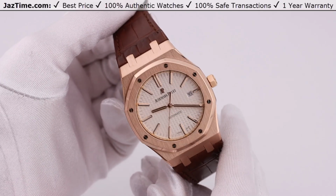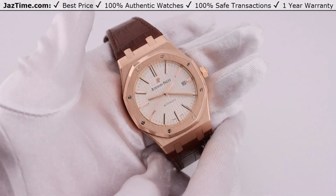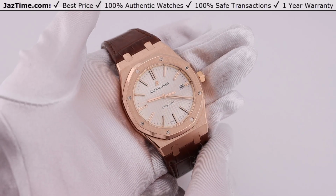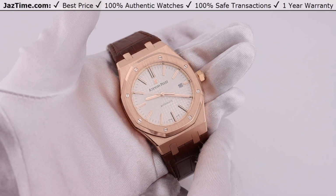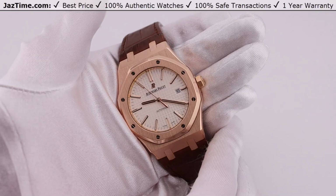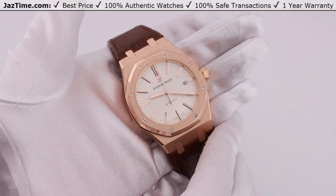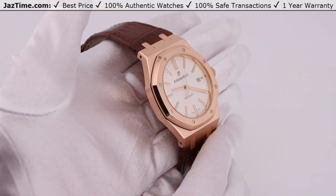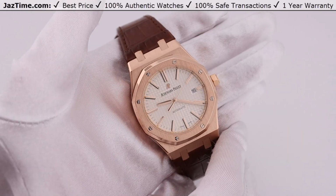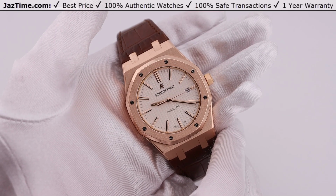The Royal Oak came out in 1972. It's since gone on to spawn many different variations. This one is reference 15400, which was produced roughly from 2012 to 2018 or 19, something like that. The successor to this version is reference 15500OR, and then again another reference came about, and that is 15510OR. So this is a couple generations back already. But it's around, I don't know, 10-15 years old is the generation of this watch, okay? As of 2026, that is.